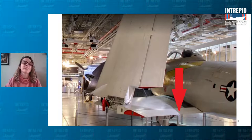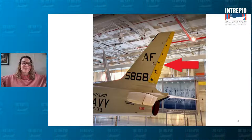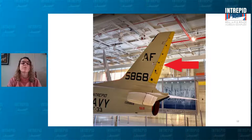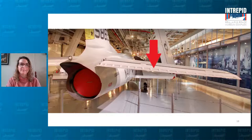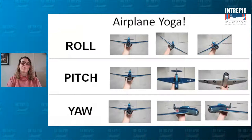And then we can also look at the rudder. And the rudder is that yellow flap, and it also moves back and forth. And the rudder helps the plane do something called a yaw, which is one of my favorite names for something. And the yaw is when it pivots. So this is a yaw. And then we also have our elevators. And elevators help the plane do a pitch. So that's when it goes up and down. So our different maneuvers are roll, pitch, and yaw. Do a little airplane yoga.